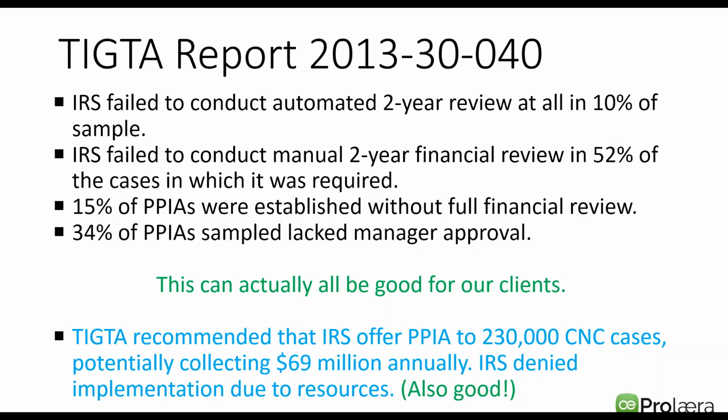TIGTA also made a recommendation that the IRS offer a PPIA to about 8% of all the active CNC cases to try to collect some money, and the IRS denied the implementation phase of that recommendation simply due to their own budget constraints and lack of resources. And again, that's also good for us that have clients in CNC.